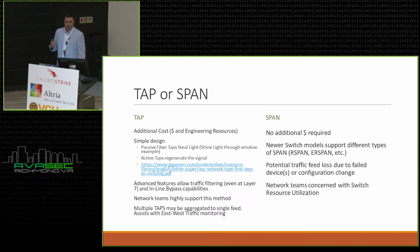Now, span ports, you don't need additional money invested as far as buying additional network gear, because most network gear today has span capabilities. But again, you got to check out what your network device capabilities are. And we'll discuss the relationship between network engineers and security engineers. But to me, it's critical.